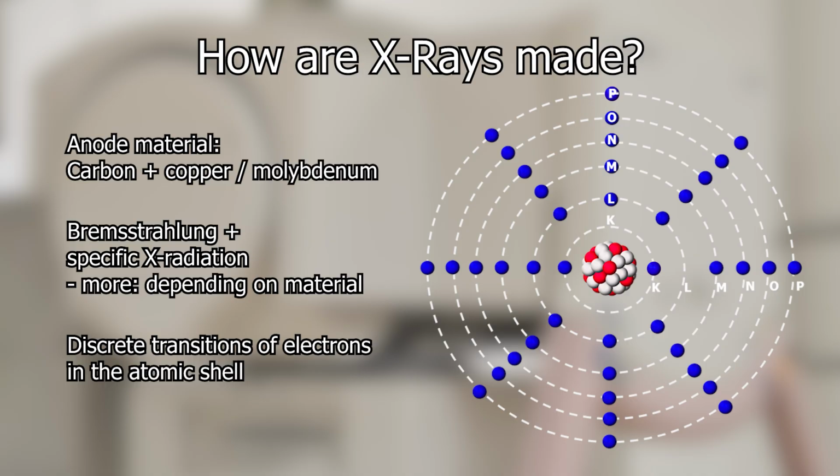The shells have defined energy distances. If they are filled from up here, the energy difference is greater and therefore the characteristic X radiation has more energy in this case. It is shorter in wavelength than if it is replenished from this shell.